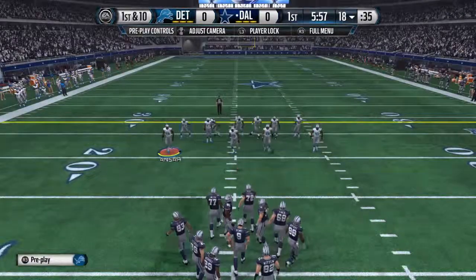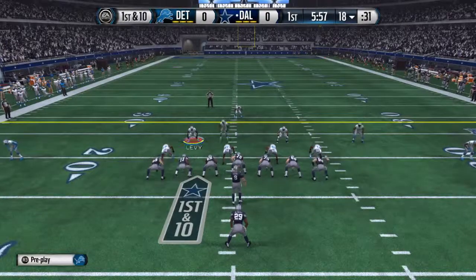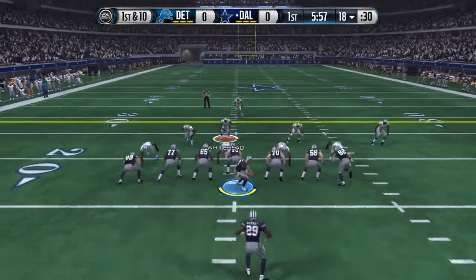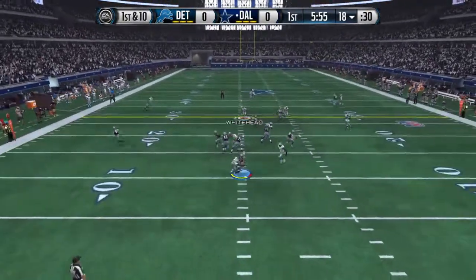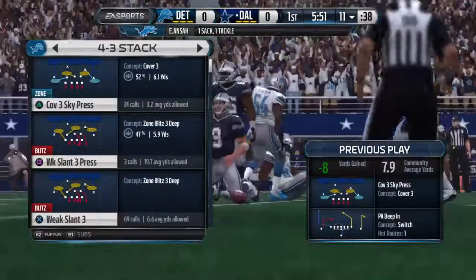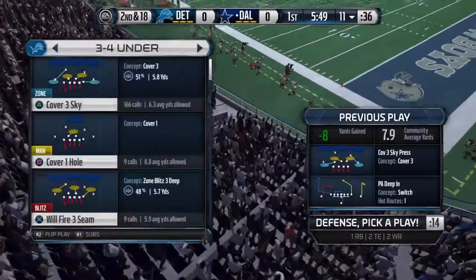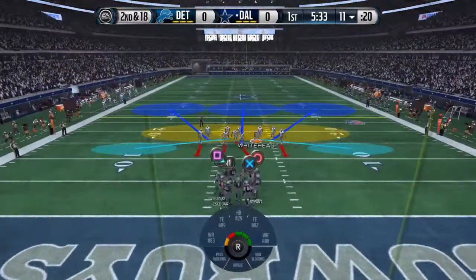Head to the line. Tony Romo will take it right from the center. Play fake. The defense gets the sack. I don't know if they were confused or not, but the left side of the offensive line that time, they were not aggressive. They got pushed back, and they give up a sack of the quarterback.